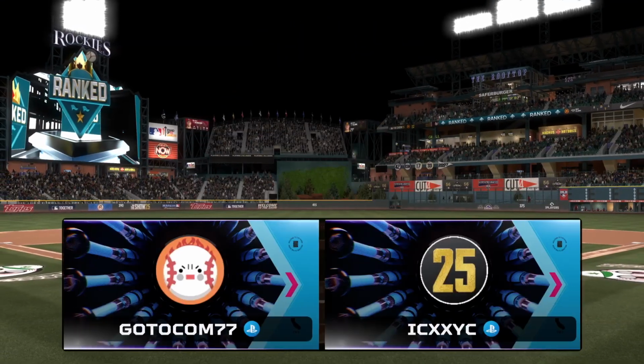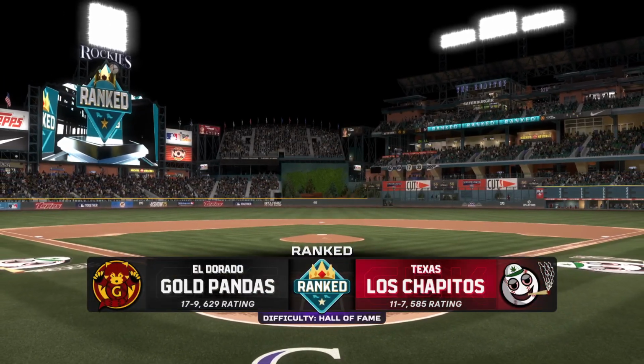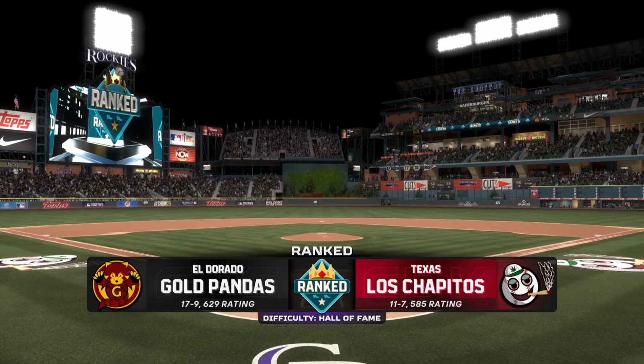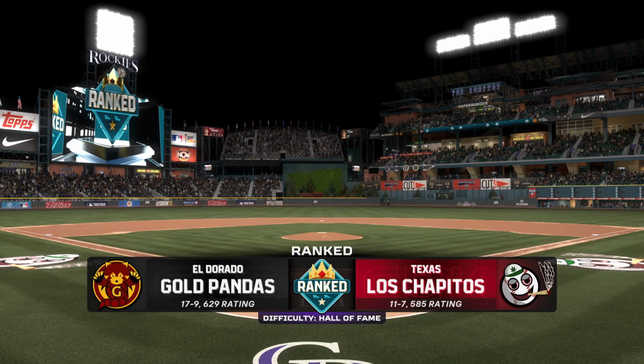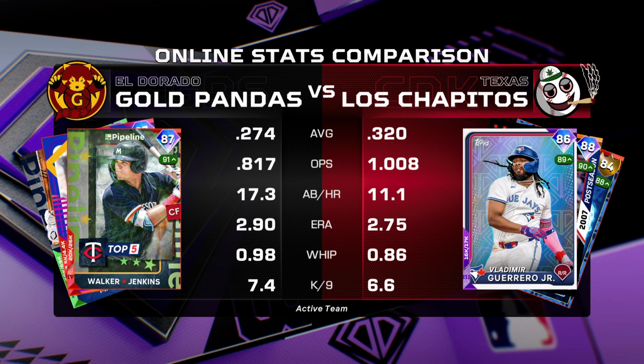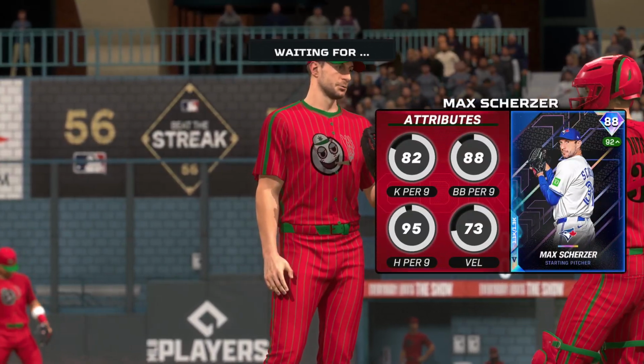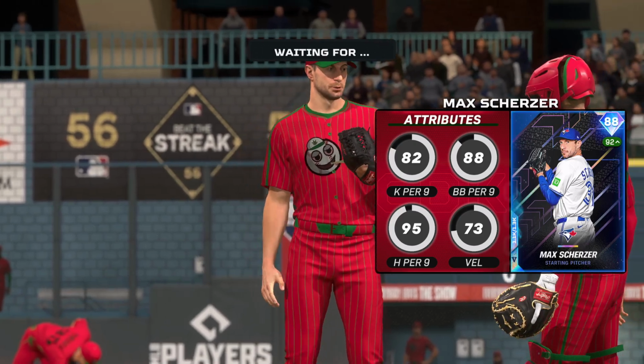Now from Coors Field at the foot of the Rocky Mountains in Denver, Colorado. Diamond Dynasty Baseball on tap tonight. It's El Dorado taking on Texas. First pitch coming your way next. Coming up on the first pitch and toeing the slab, Max Scherzer.